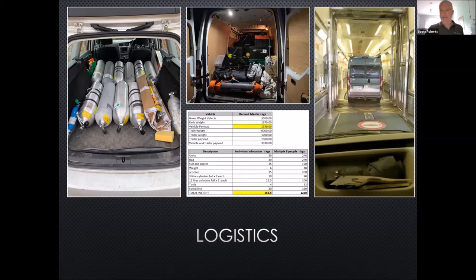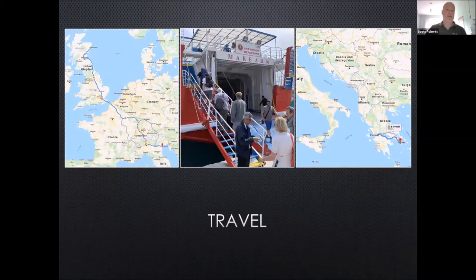So Steve's journey started all the way up somewhere outside of Aberdeen. And actually, this blue line doesn't do very much justice, because this is what I did on Google Maps. He sort of zigzagged his way all the way down the UK, picking up everybody's equipment along the way.